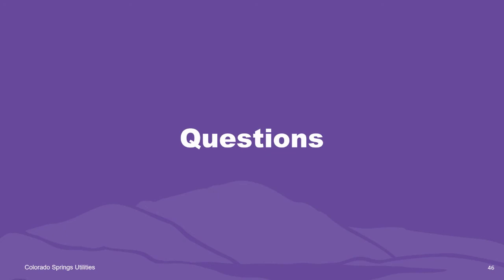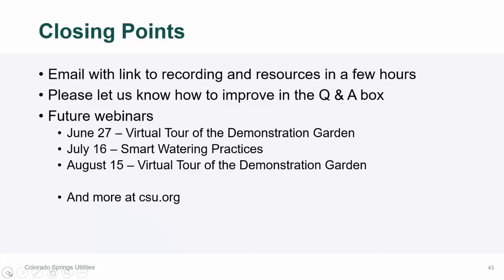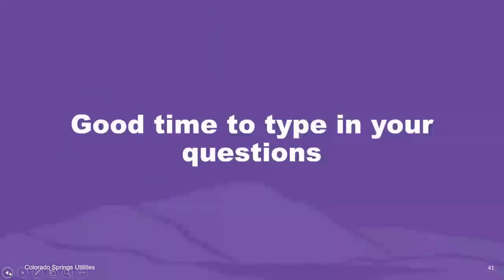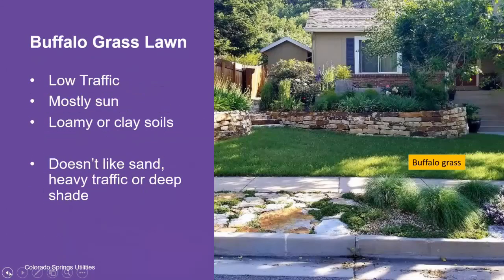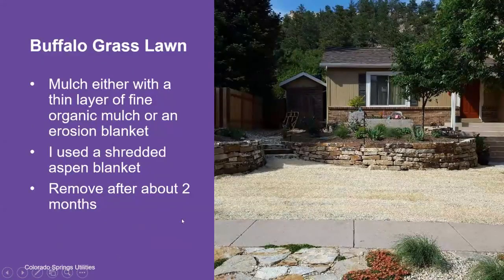Okay, and what's the ground cover near the flagstone near the sidewalk? It was in the flowering aspen blanket picture. So there was an ice plant, I believe, in that picture. I'd have to go back. Maybe I can get back there. Yeah, that's an ice plant. That's called fire spinner ice plant.